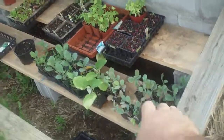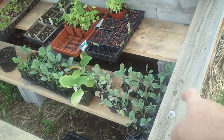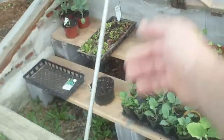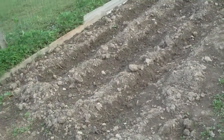Still got some more stuff in this cold frame I got to get in the ground. I got some more Brussels sprouts, a couple more cabbage, some more Swiss chard I got to get out of here and get in the ground. Another thing I got, some more eggplant, but eggplant I'm going to plant in the greenhouse. Seems like it does good in there. It gets nice and hot, and I like that. So I'll be planting them in there.